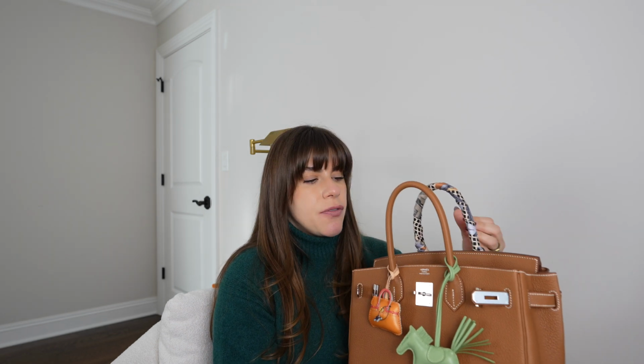And what I love about the 30, and one of the reasons that drew me towards the 30 versus the 25, was the versatility of the bag and the drop length of the top handle here. The 25 is gorgeous. I absolutely love the 25, and I do have a 25 on my wish list, but I wanted the 30 because I knew it would be more practical, and I wasn't sure that I would add more than one Birkin into my collection at that time. I think now that I love it so much, I definitely will.